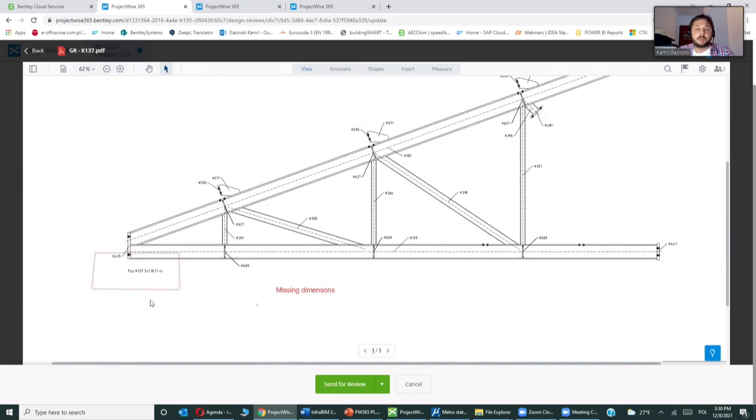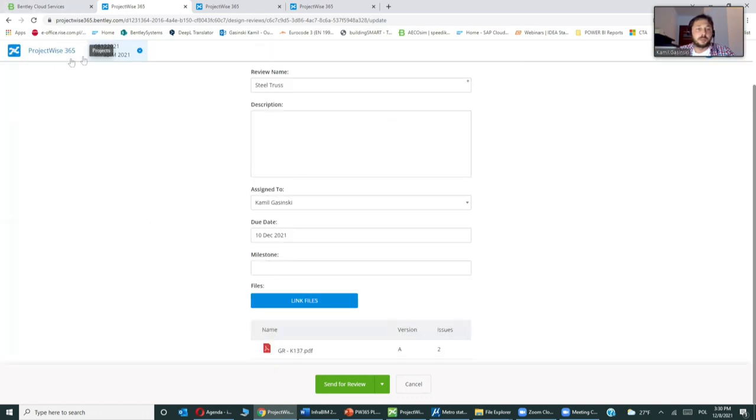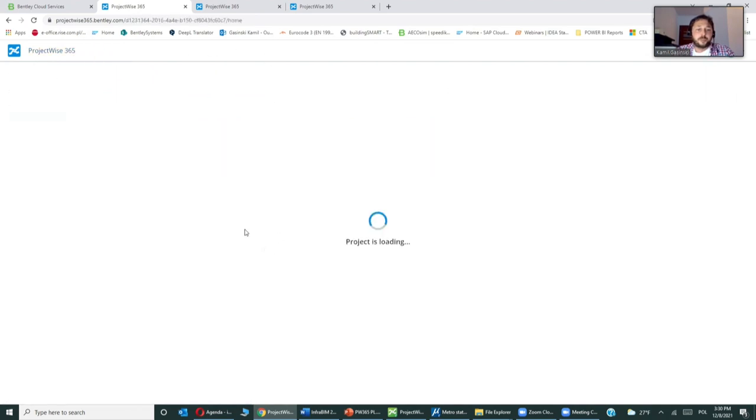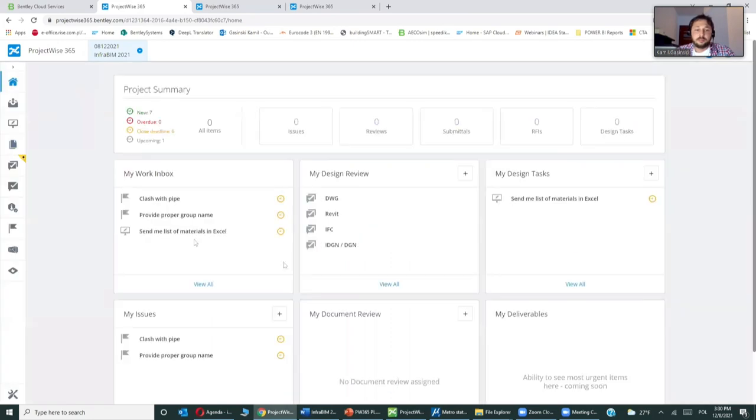They do not need to be drawings. They can be PDF documents which we want to mark on and comment on and create comments. So from every comment, we can create a remark which we can manage afterwards. Let me jump over to the project once again.